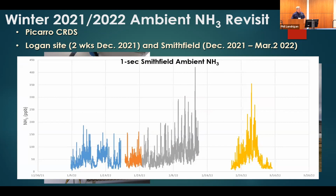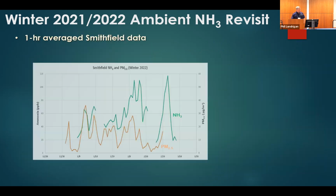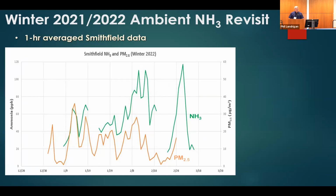It's kind of hard to look at 1 second data, so I looked at 1 hour data, and you can see the ammonia is in green, the corresponding PM2.5 is in brown, red, whatever you want to call it. And again, very high levels, pushing up into the hundreds of ppb on 1 hour averages. So it's still huge.